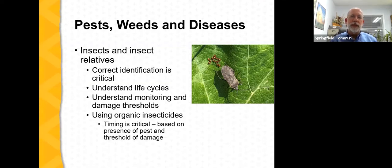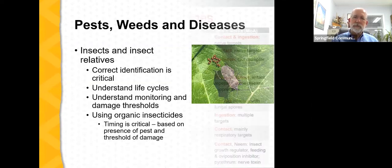And from the standpoint of using organic insecticides, timing is critical. Again, in many cases, organic insecticides do not have long residual periods. So if the insect is not present, you will not see control. And if the insect is not at the correct growth stage in its life cycle, you will not see control. And again, recognizing the importance of thresholds, if you apply an insecticide before you've reached a threshold, you may have spent money that you didn't need to spend. You may actually have applied materials, with the consequences of these applications, when you didn't actually need them.